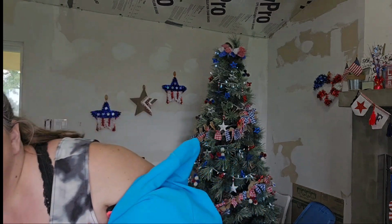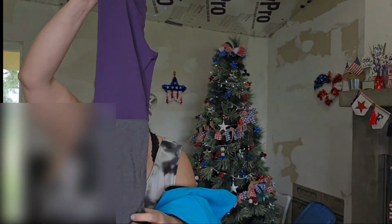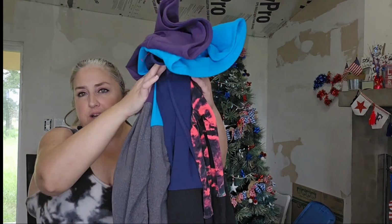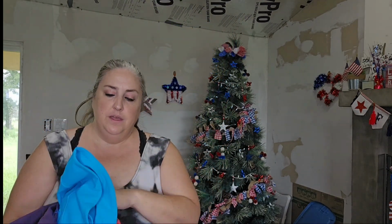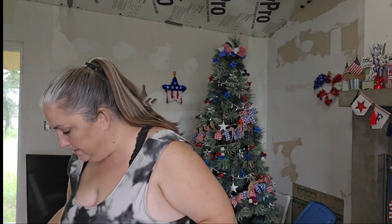And I found a fourth pair. This is kind of funny because I could not believe I found four of these. It was crazy. And there's the aloe, and this is a nice purple with a gray. So I found four pairs of this exact style. They are all extra small, so obviously it was donated by the same person.